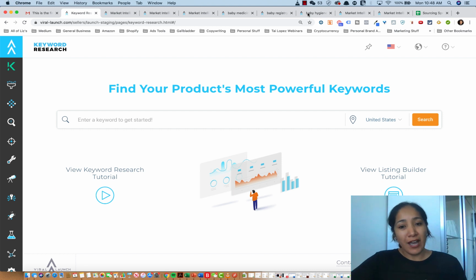First and foremost, I do highly recommend that everybody gets at least a keyword search tool. My preferred one is Viral Launch by Market Intelligence. There is a link down there. Of course, I will get an affiliate commission if you buy that. But truth be told, you can use Viral Launch, Merchant Words has one, Helium 10 has one. There's a lot of them out there. Chances are you already have one.